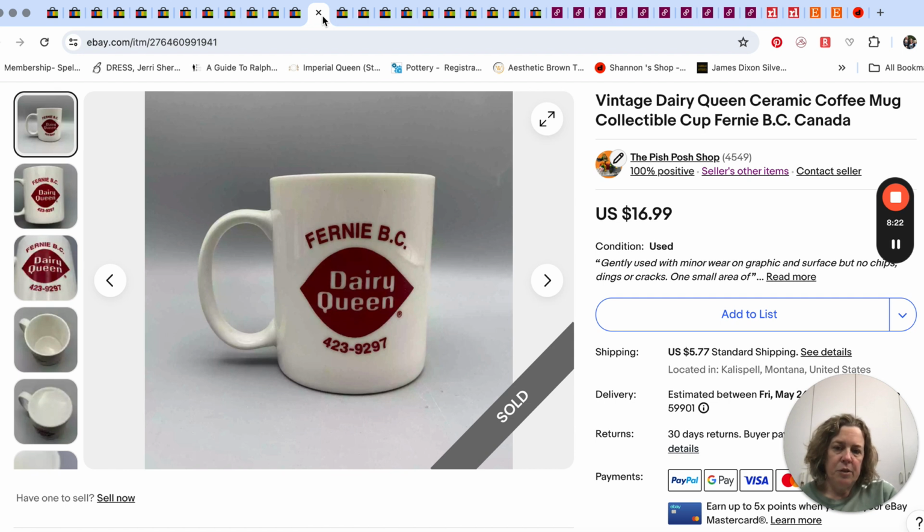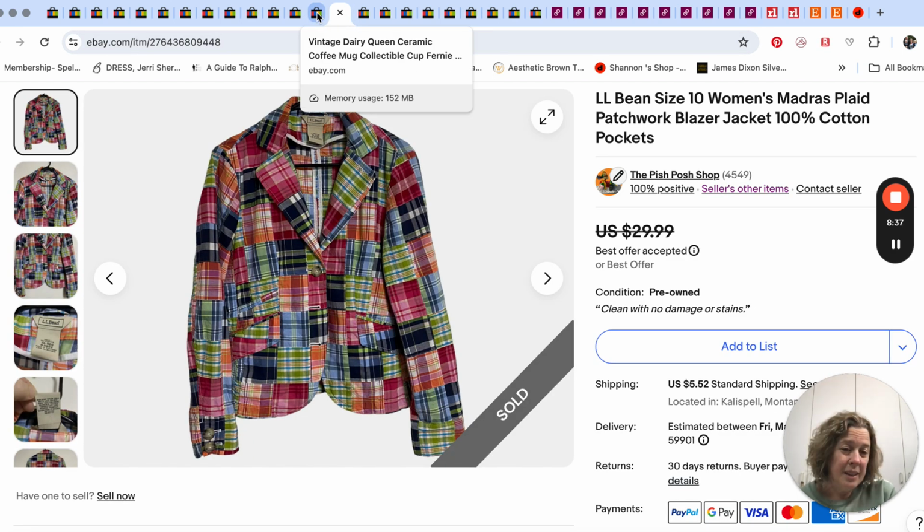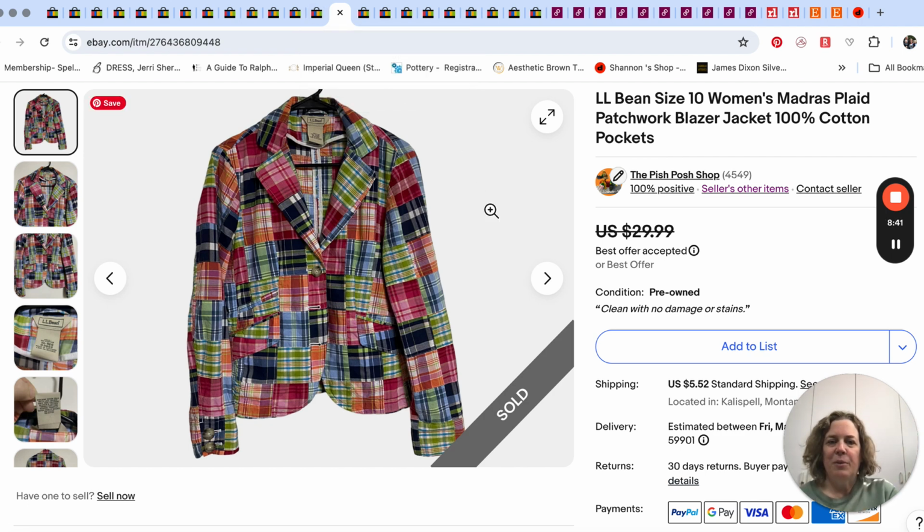And he just thought it was interesting. It's Dairy Queen, but it's kind of specific. It's a British Columbia Dairy Queen. I don't think there were any marks on the bottom, but he sold it for $14. And he sold it like overnight, which is what we're always looking for, right? We're always looking for the quick flip. So gotta love that. This LL Bean jacket sold for $10.